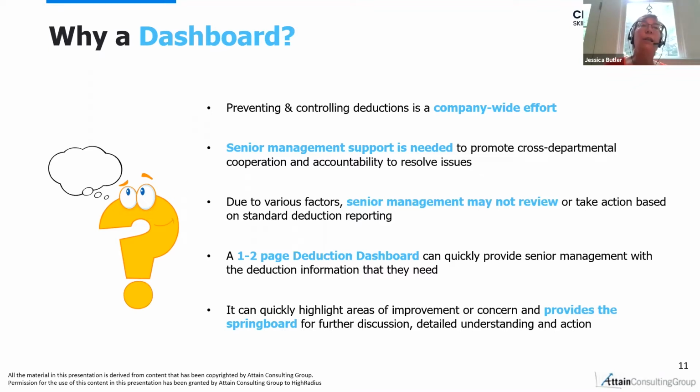So a 1 to 2 page dashboard can give senior management that visibility. And I think that's why when I've worked with companies and show the dashboard, they get really excited. Okay. And this dashboard, again, doesn't have all of the information in it, but it gives you a starting point. So a springboard to ask questions.